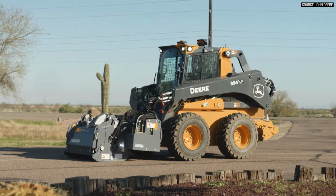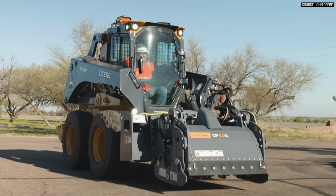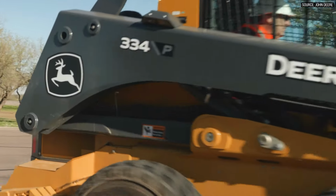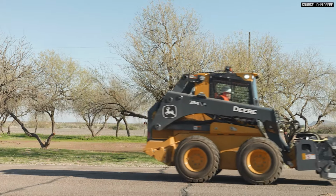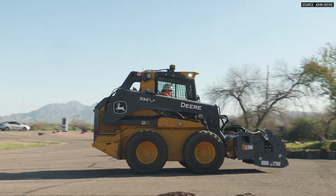And the really cool thing about that is we've paired with the Wirtgen Group, one of our subsidiary companies, and we've integrated their expertise in milling into this attachment to bring it to the compact equipment world. Incredibly powerful attachment. You can get a lot of work done. And again, with that attachment manager setup and a lot of the new features, it's incredibly easy and intuitive to run from the cab as well.